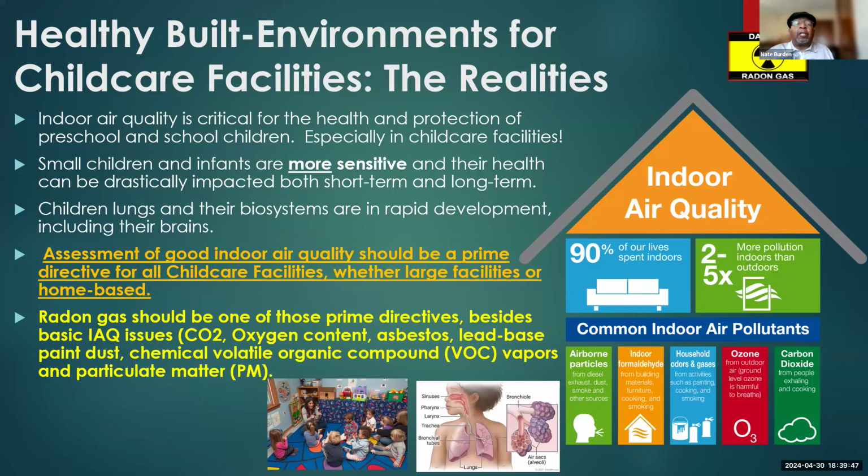Again, the terminology that we hear a lot now is the built environment, a healthy built environment, especially when dealing with indoor air quality. 90% of our lives are spent indoors. Now, this is 2 to 5 times more pollution indoors than outdoors. Wow, that sounds like it doesn't make any sense, but inside the house, things get trapped. And we bring things in that could produce volatile organic compounds. We could have asbestos, we could have mold.